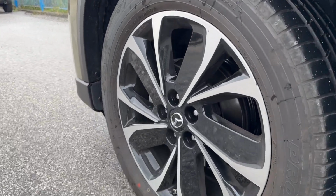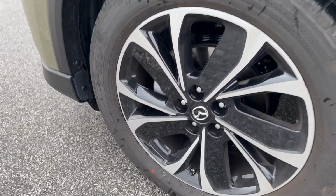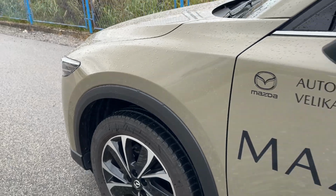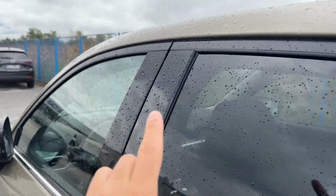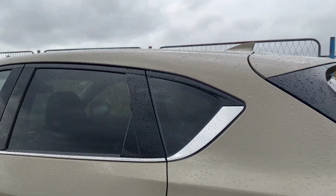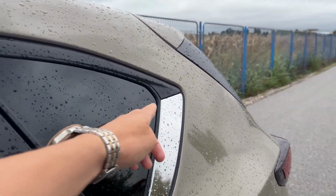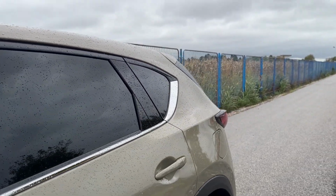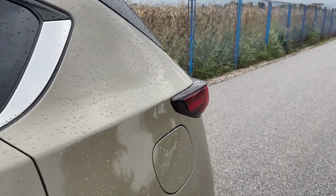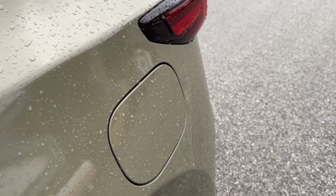With this particular Mazda CX-5 we have a very nice two-tone wheel design. I think these are 19-inch in diameter. Also we have keyless go system, gloss black B-pillars and tinted rear windows. Very nice and luxury detail, especially in the summer months. But yet again, very cool detail. We have more of that chrome elements like we saw on the grille. Similar to most Japanese cars, we have the fuel filler cap on the driver's side.